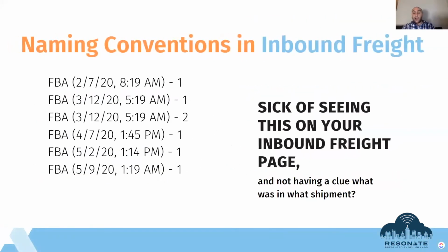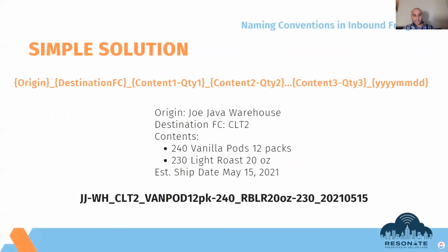And then lastly, or not lastly, but second to lastly, your inbound freight. So how many of you open up your inbound freight page on Amazon and see something that looks like the left, all of the default freight names of when it was sent, and that's it. And that probably drives you crazy, especially if you're a high volume seller and you're sending stuff out weekly or every other week and you don't know what's in what. That left side should never be your inbound freight page. Your inbound freight page on Amazon should look something like this.